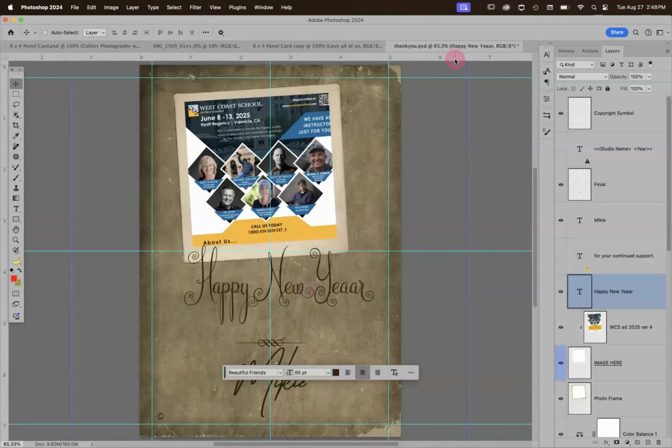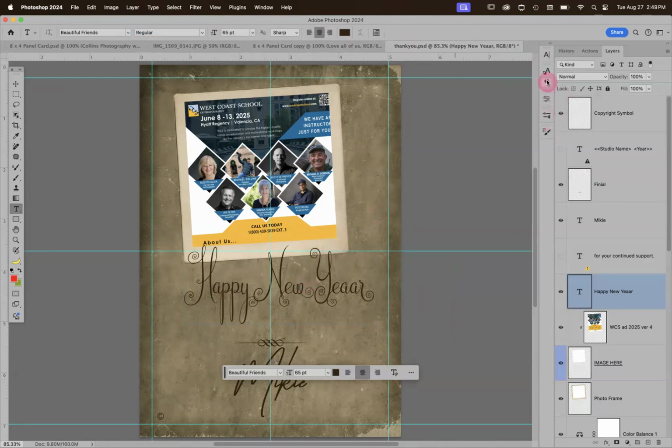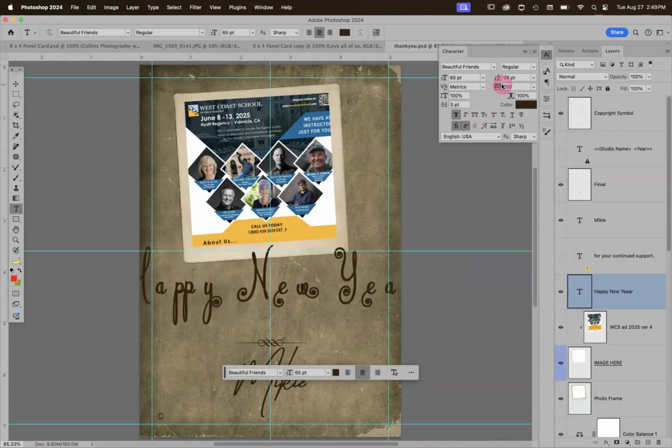That's okay. So we'll do a key for text. I don't think there's a bold on this one. There is not, so we'll have to do a faux bold. Brushes. There we go. Turn the bold on to make it brighter, or you can make it go wider. Spread it out or bring it back.